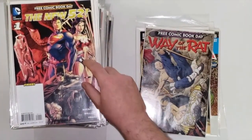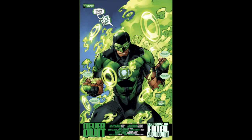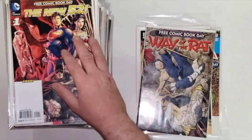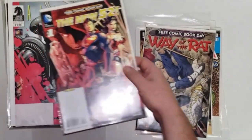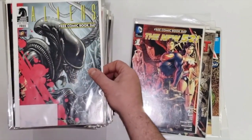New 52, free comic book day. Guys, for $1, this is the first appearance of Simon Baz, who becomes Green Lantern, as you should know. So, I picked it up for $1. It's in great condition. And, you know, how can I go wrong? Aliens, free comic book day again. I'm a big Alien fan, so why not?